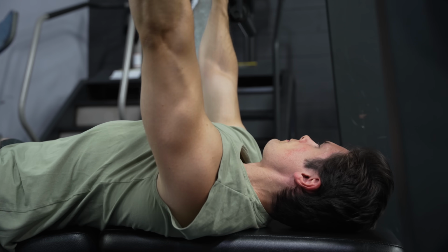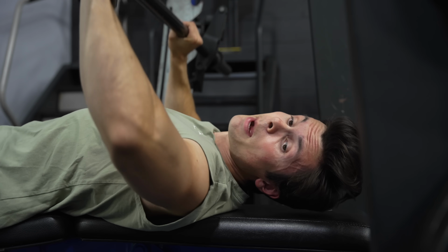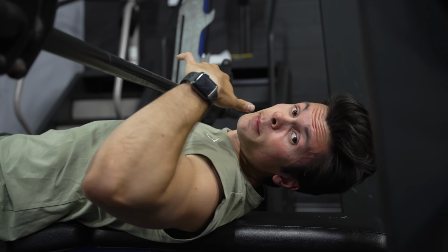If you start doing this, you want to take your time with the setup because it's a fixed range of motion and you can snap your shit up. If you're too high up, your elbows are gonna drive back, your rotator cuffs are gonna be peace out.